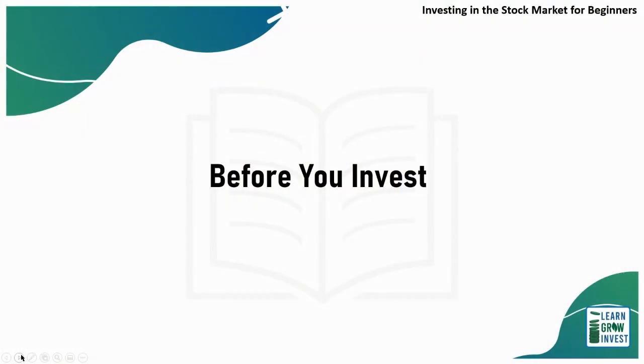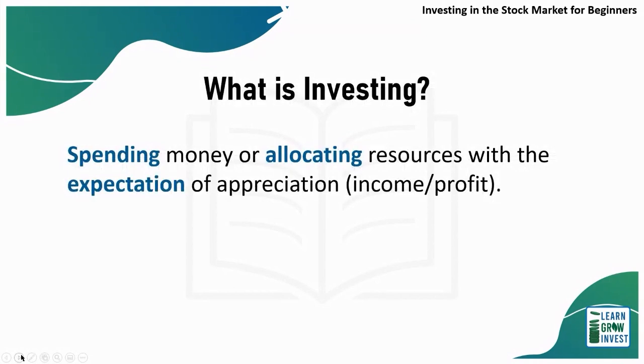So before you invest, there are 3 key things I want you to think about. First, we're going to understand investing. So investing is spending money or allocating resources with the expectation of profit. Now, it doesn't matter if you're a short-term investor or a long-term investor. The goal of investing, the reason why you would have started, is to make a profit. So that's very important to know, because we hear a lot of times that persons maybe sell at a loss or buy, don't spend enough time doing research. You have to remember the purpose and focus of investing.